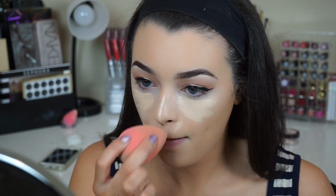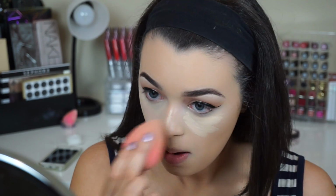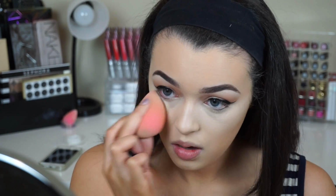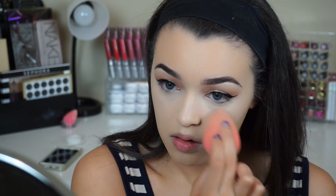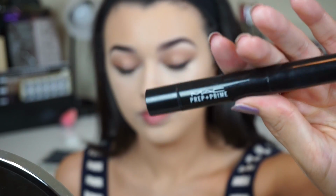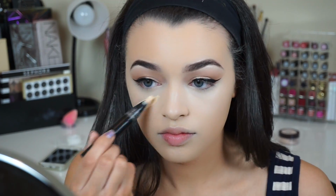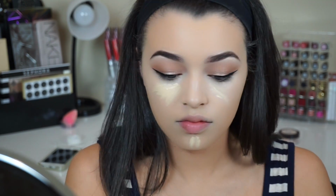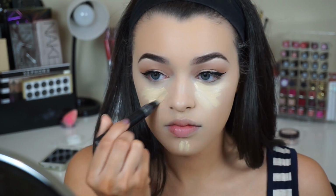And then I'll be taking my Naked Skin Concealer as usual and blending that out and highlighting underneath my nose, the bridge of my nose, and the center of my chin. And then for some additional highlighting, I'm going to take the MAC Prep and Prime Light Boost Concealer and just apply that underneath my eyes, down the bridge of my nose, underneath my nose again, and then also the center of my chin. And I know this is a lot of highlighting, but again, that's the look I was going for with this tutorial. So I just went all in with every single product that I own.